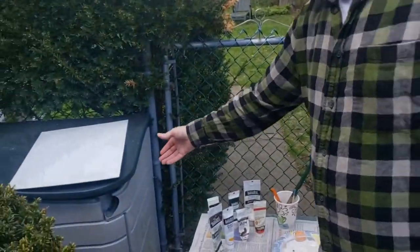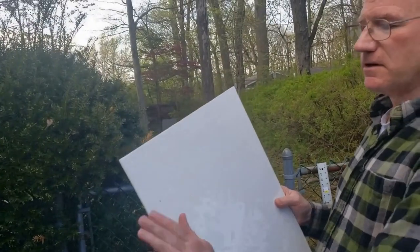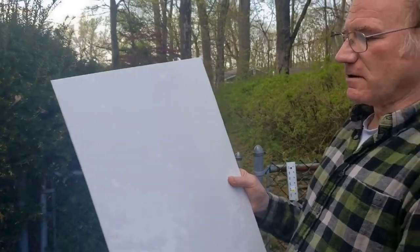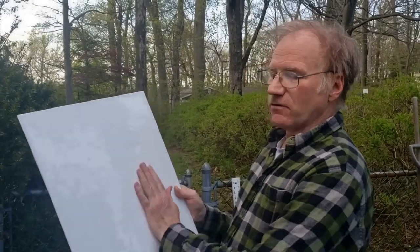We can discuss that later, without actually using blue and/or green. So I'm going to start using this canvas board. It's been primed with gesso, which is a mixture of chalk and plastic to give a white background.